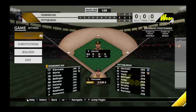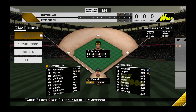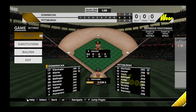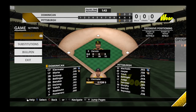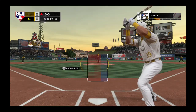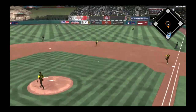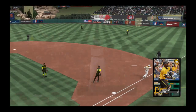Are into the box now. Kevin Kiermaier. And we are set for baseball here this evening. Here's the first pitch to him. Chopped toward the second baseman. Gonna be a tough play. And there's one gone to start the night.